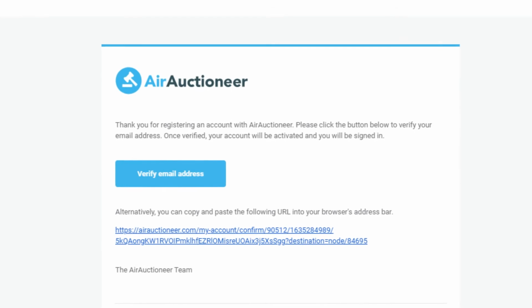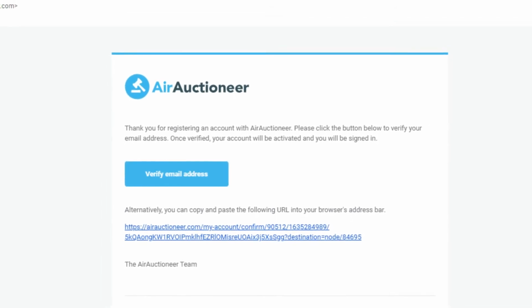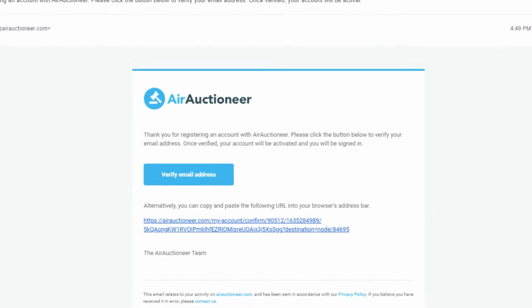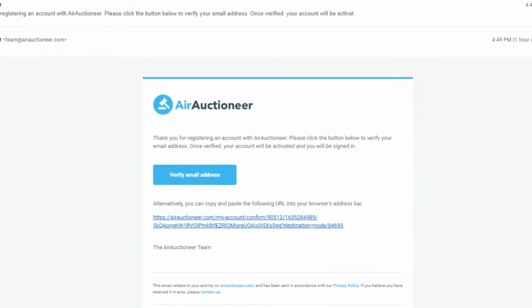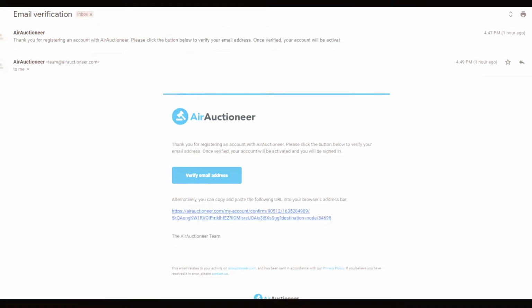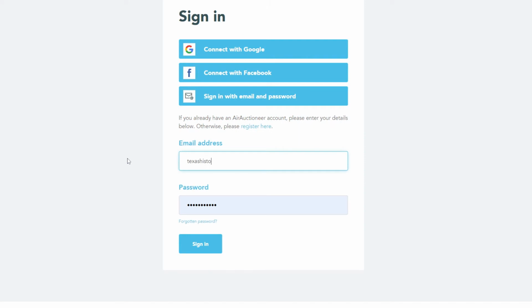Now we just need to verify your email and you'll be good to bid. Go to wherever you check your email, whether that's Gmail, Outlook, wherever, and look for an email from team@airauctioneer.com. It should look a little something like this. If you use Gmail, it may end up in your promotions folder or your junk folder. Once you've located it, click the blue box in the email that says Verify Email Address. The site will ask you to log in with your email and the password that you chose. And once you do that, you should be ready to bid.